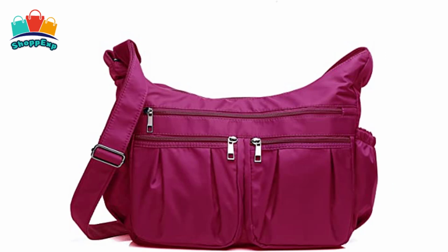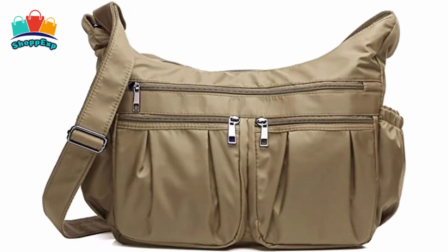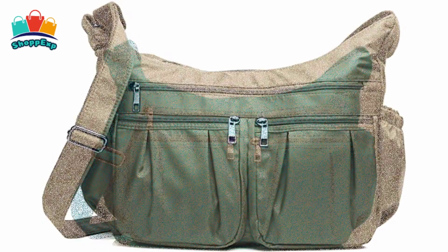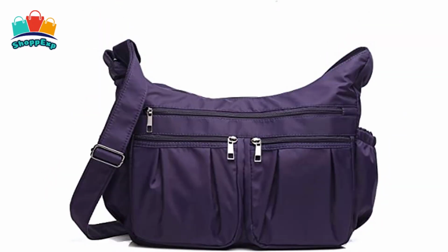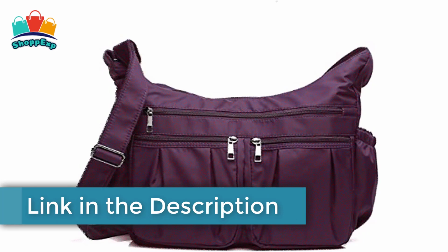Made of water-resistant and stain-resistant, high-density nylon Oxford fabric that is easy to clean. Just wipe it with a damp towel or wash it in the washing machine. Note: please do not wash it too often, because there are metal accessories.